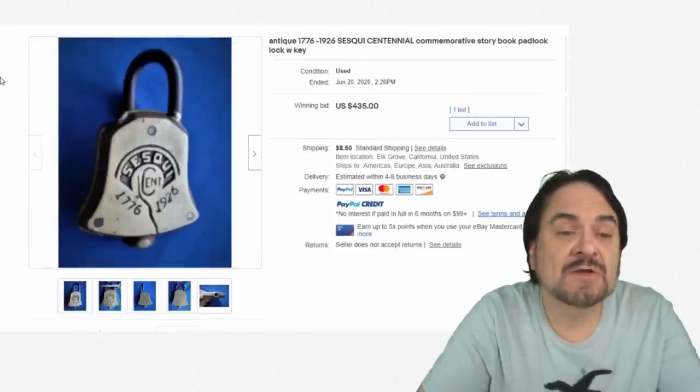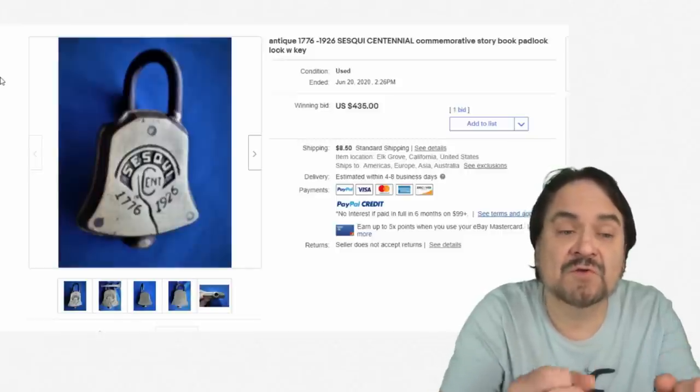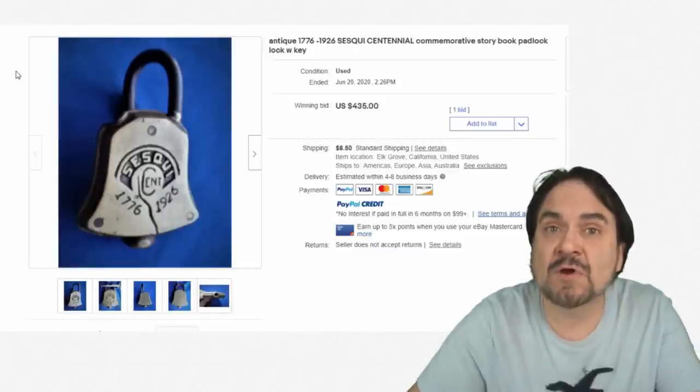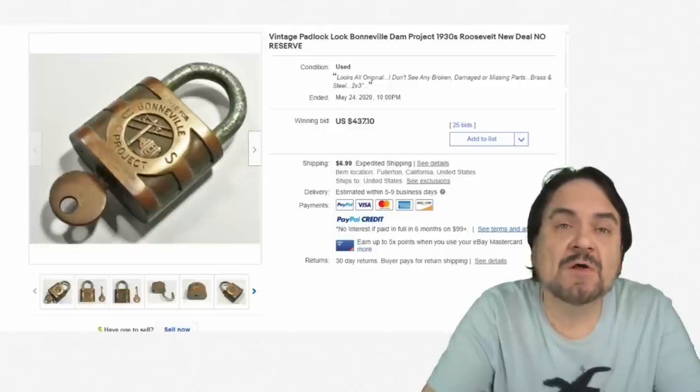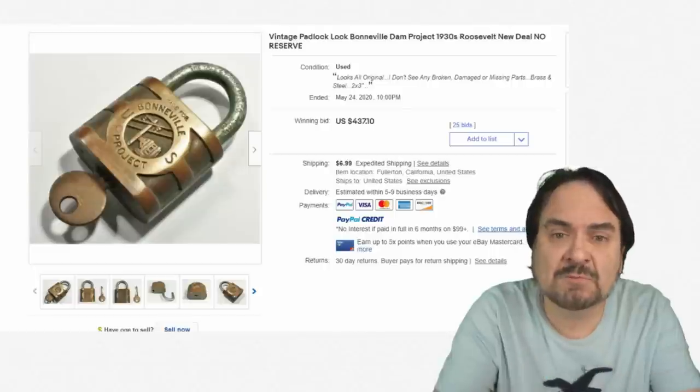Now here's a sesquicentennial one. This is a commemorative one. Now these are called storybook padlocks. They have a specific story or usefulness for them. This is something interesting here. Very nice one here, $435.